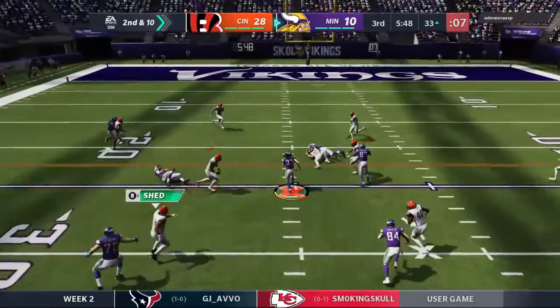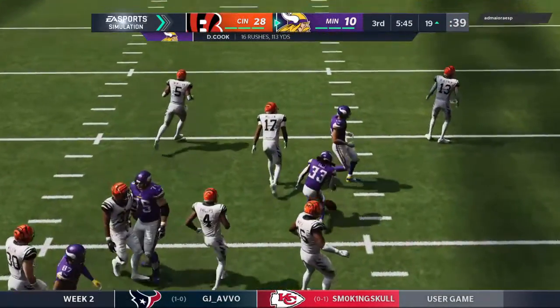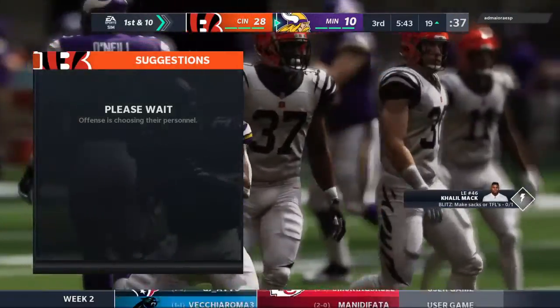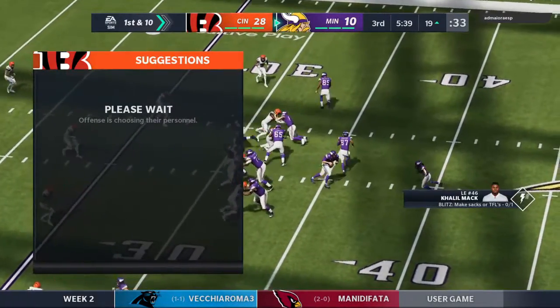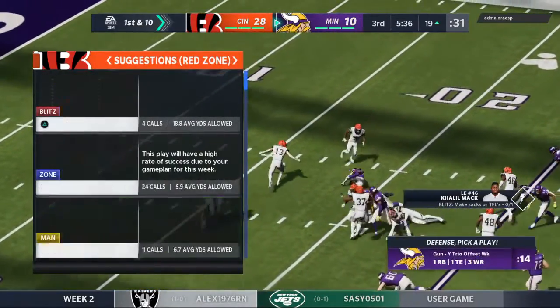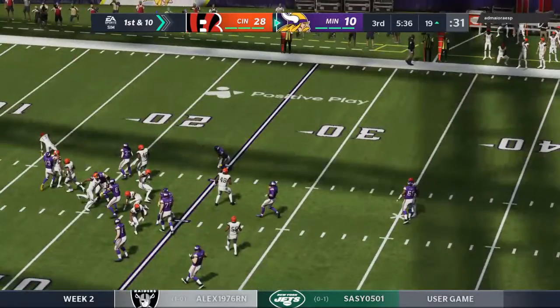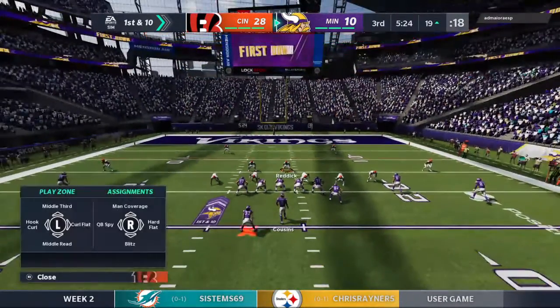Another tote for the workhorse this afternoon. It's Cook. A gain of 13. It's a first down. I think they like this drive a little bit better there, partner. Running game helping out, picking up some of the slack. Because remember the last drive, they went 3 and out. So here's a 1st and 10 now, down inside the 20.